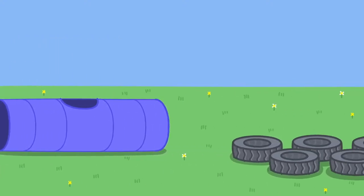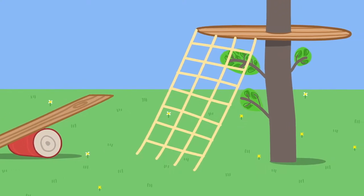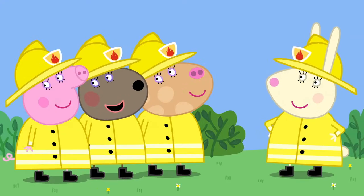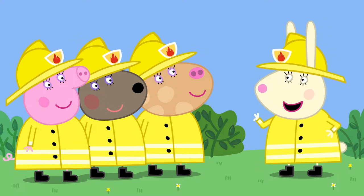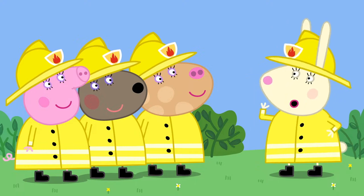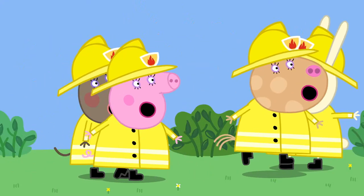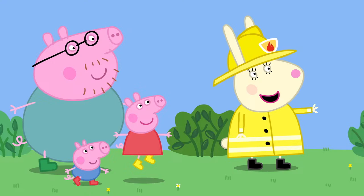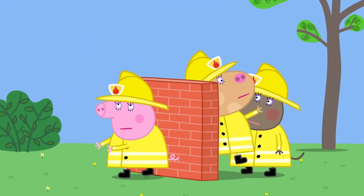This is the fire station obstacle course. Running through this keeps us fit and healthy, so that in an emergency we can keep going. We've shown our ready and our steady. Now let's practice our go. Ready, steady, go! The first obstacle is the inconvenient wall. Go, go!